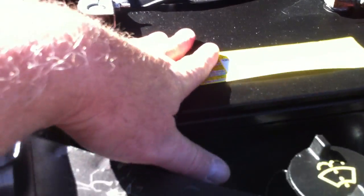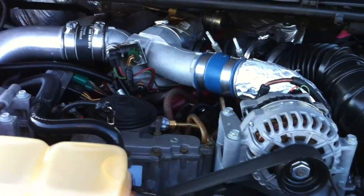There's your Ford stamp for your fenders. You know that's a Ford fender, which means it wasn't replaced. There's your Ford stamp on the core support. New batteries. Your core support. Oh, there's your hood stamp, so you know it's the original hood. The reason I'm showing you this is if you see all this stuff, you know that it wasn't wrecked or there'd be replacement parts.